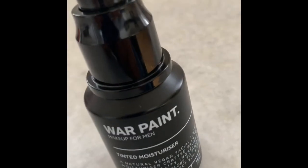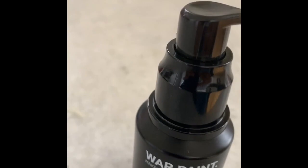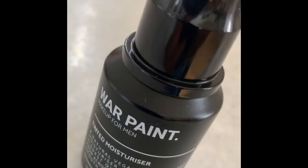It's also going to even out my skin tone and my complexion, and it's going to cover up any breakouts that I might get, because the aircraft is so dry, your skin naturally produces more oil, and that's why breakouts can happen. This one is from War Paint, and it's very important if you are a guy that you get one for men's skin, because if you use a woman's one, it's not going to sit right on your skin. Men have bigger pores, our skin tends to be more oily, we've also got stubble, so if you use a woman's product, it's just going to sit in your stubble, it's just not going to look good.